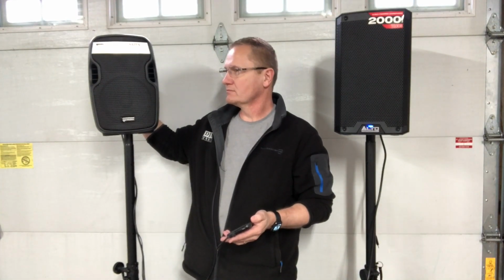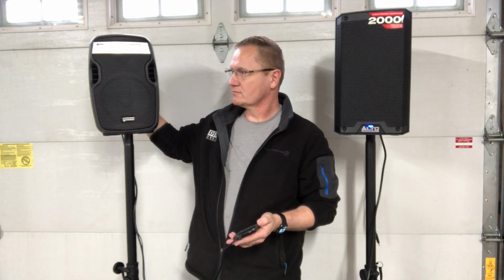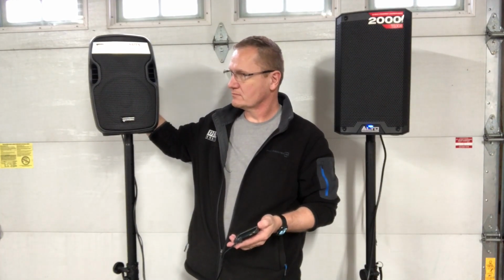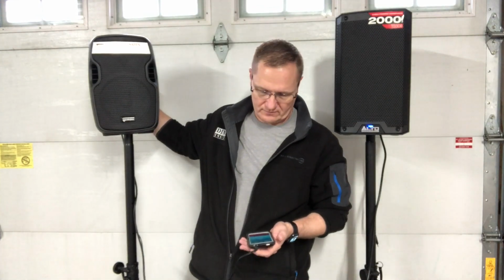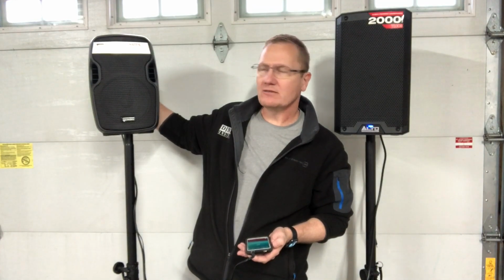That's flat. I'm going to adjust it a little bit. Bass all the way out. Highs all the way up. Highs and mid, and flat. Bass all the way out. Middle. Bass all the way.